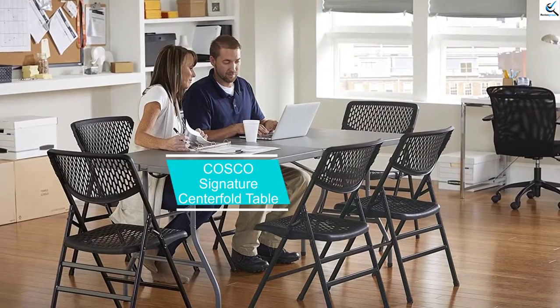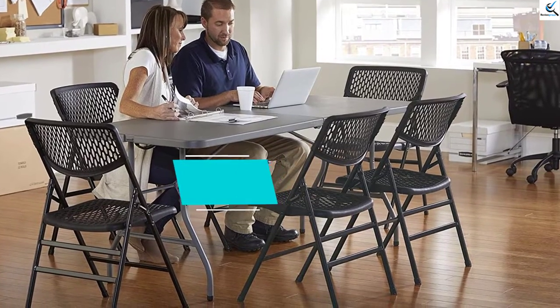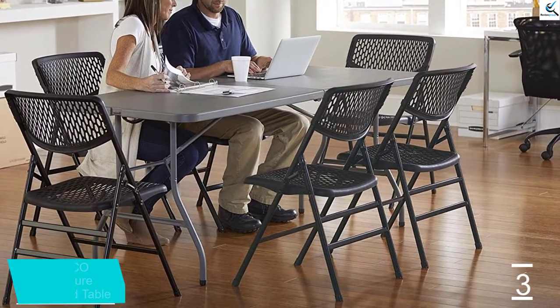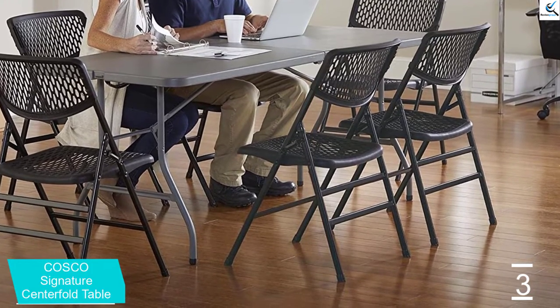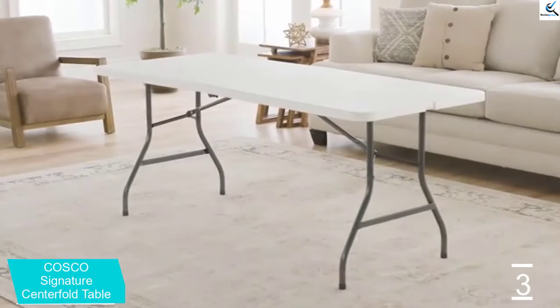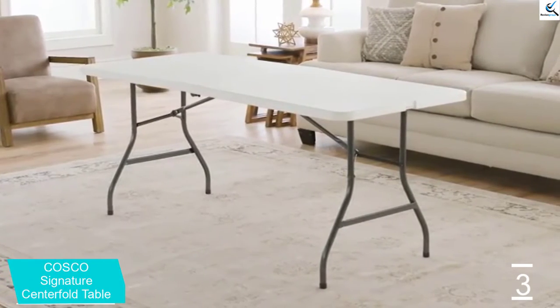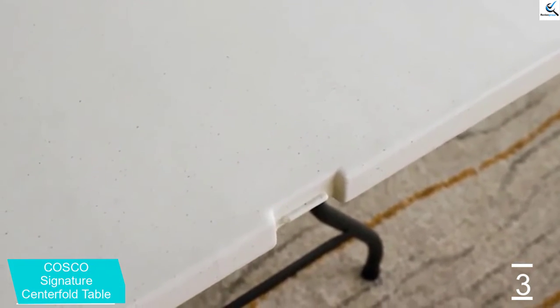At number 3, we have Costco Signature Centerfold Table. Almost every reviewer mentioned how easy this folding table is to carry thanks to the built-in handle. Take this reviewer, who also appreciates the locking mechanism. "The handle is extremely nice for carrying and there is a side tab that keeps the table locked shut when not in use." More than a few reviewers use this table for displaying their goods at craft fairs.